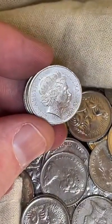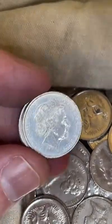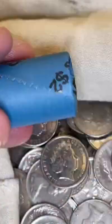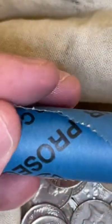I like doing the $2 coins just because the design and colour on some of the coins are really cool. It's good having different things to come across your eyes. That's why I like the 50-cent coins for that reason too. There's lots of different commemorative designs and different things that you see, so it keeps it interesting.